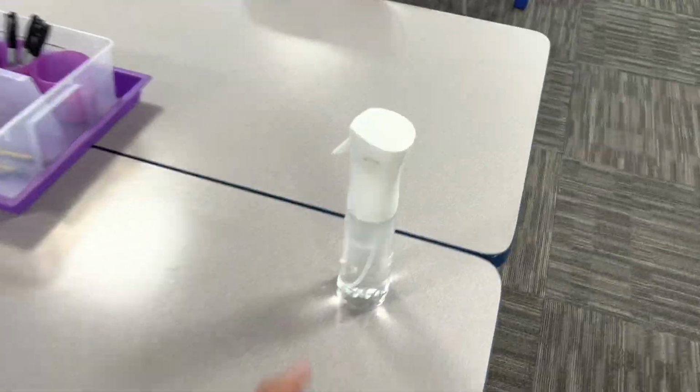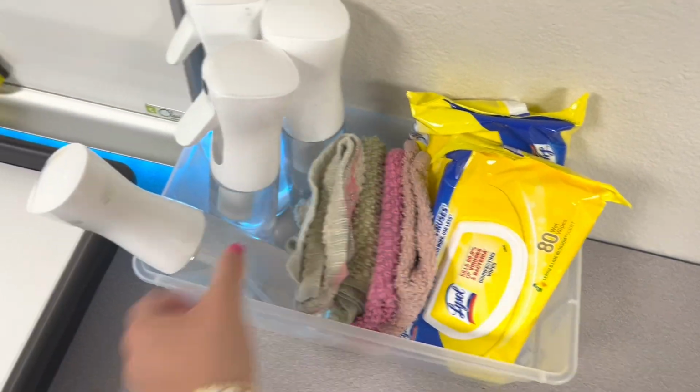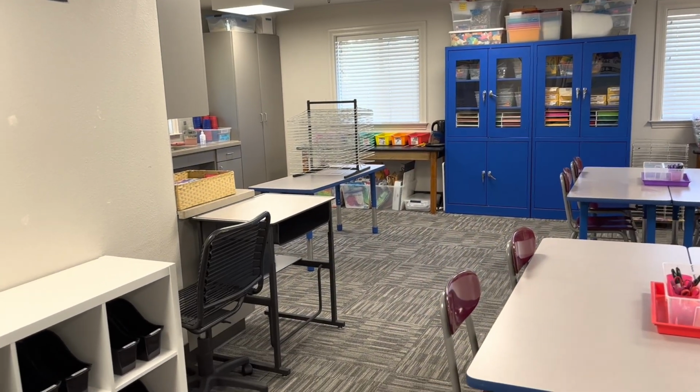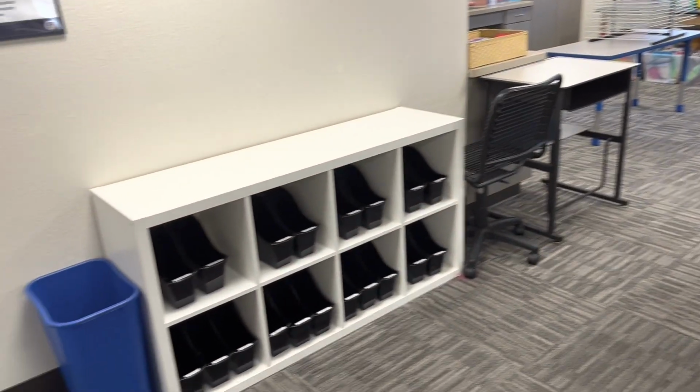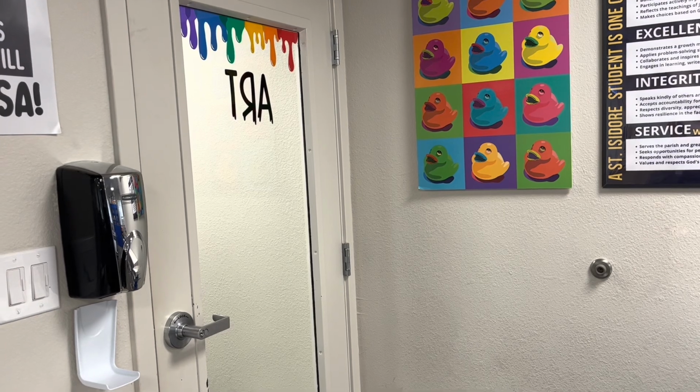That looks much better. When you're done, make sure you put the spray bottle and the towel back in the box. Once your table is clean, go back to your seat and sit quietly until Mrs. Barnicott calls you to line up. This is where we will line up and walk out of the glass door to exit the building.